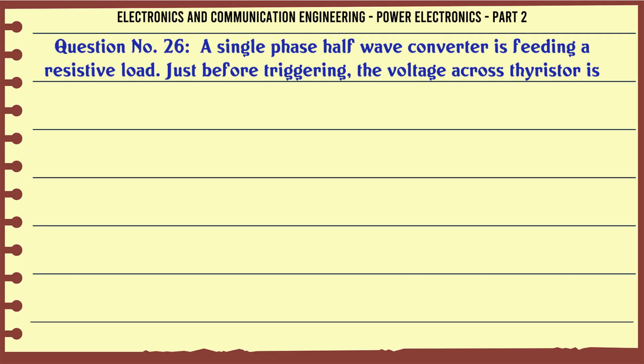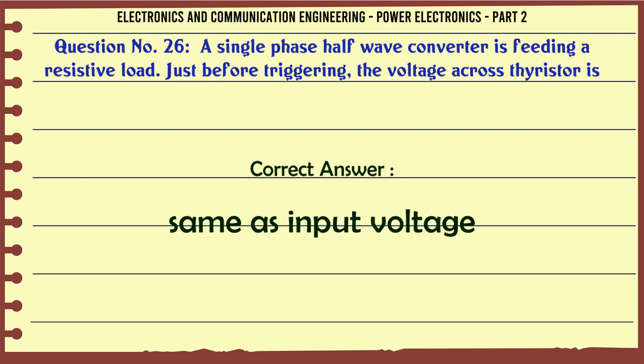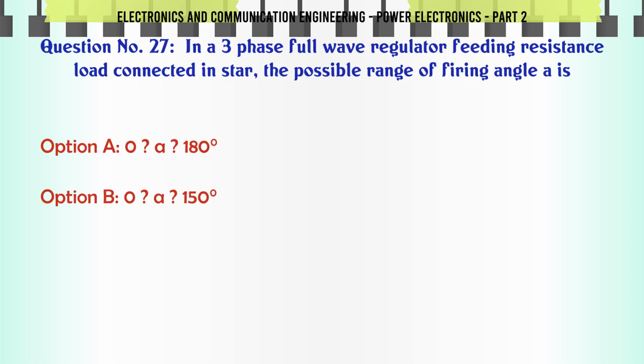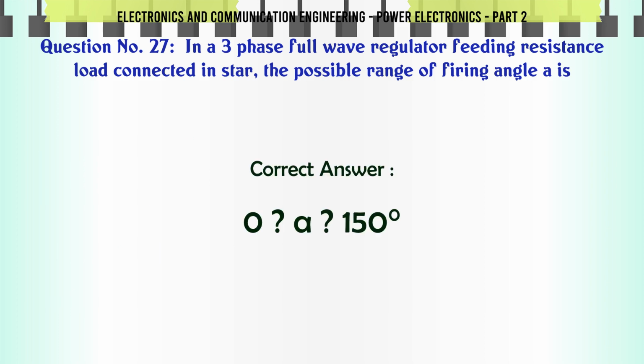A single-phase half-wave converter is feeding a resistive load. Just before triggering, the voltage across thyristor is A 0, B about 1 V, C same as input voltage, D twice the input voltage. The correct answer is same as input voltage. In a three-phase full-wave regulator feeding resistance load connected in star, the possible range of firing angle is A 0 ≤ α ≤ 180, B 0 ≤ α ≤ 150, C 0 ≤ α ≤ 120, D 0 ≤ α ≤ 90. The correct answer is 0 ≤ α ≤ 150.